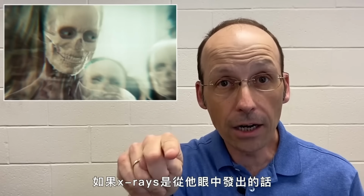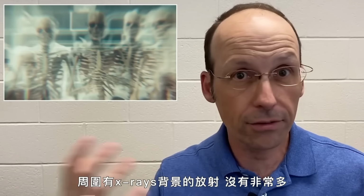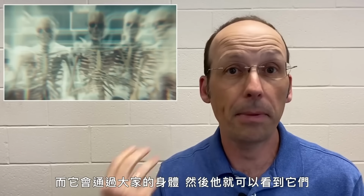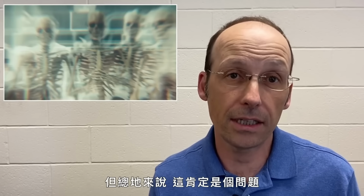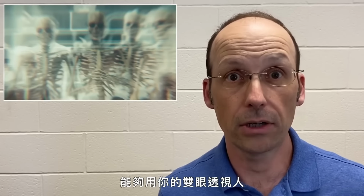If X-rays are coming out of his eyes, he can't see them. It's just shooting out. There are X-rays around, background radiation. It's not very much, and that could pass through people's bodies and he could see them. But overall, it's definitely a problematic thing to be able to see through people with just your eyes.